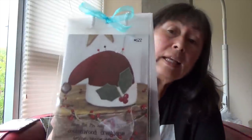And then this kit, you know, I really didn't need a kit, but I thought I'll buy the kit because I want the pattern. And the model was so cute, and it would make such cute gifts. And it's this little Santa hat pincushion. I just think that'd be so cute, and you could personalize it, and it is adorable. So I got that.